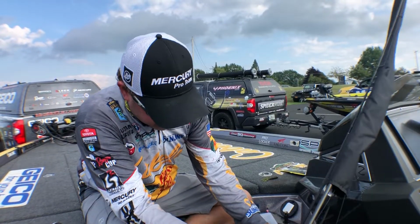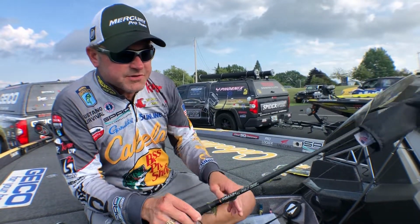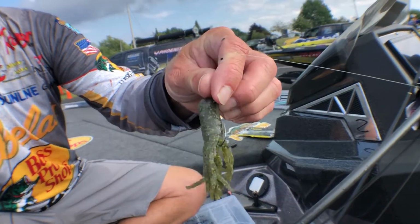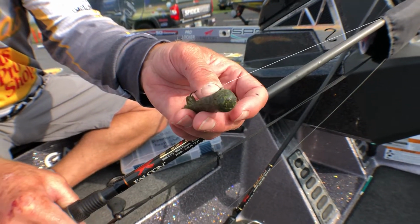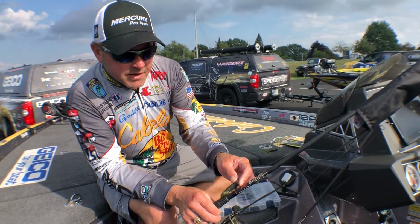When I wasn't throwing that drop shot bait, the other rod I was using was my Falcon Signature Series 7.3, and I was throwing a Big Bite tube. The thing about this tube is it also resembles a goby. When you put that big 1/2 ounce or even 5/8 ounce head in it, it gets that bulky head like a goby's got, and you just want to resemble the color.